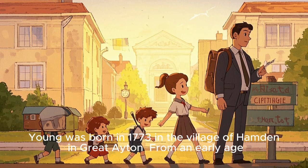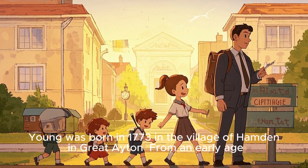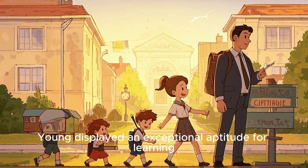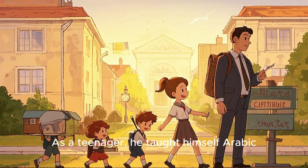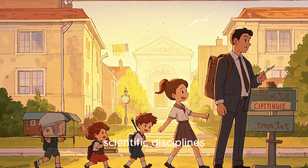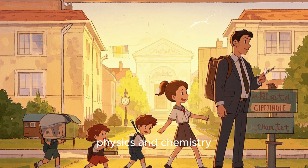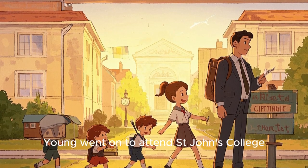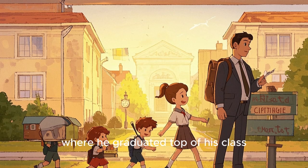Young was born in 1773 in the village of Hamden in Great Ayton. From an early age, Young displayed an exceptional aptitude for learning. As a teenager, he taught himself Arabic, Hebrew, and Latin. He also mastered several scientific disciplines, including astronomy, physics, and chemistry. Young went on to attend St. John's College, Cambridge, where he graduated top of his class.